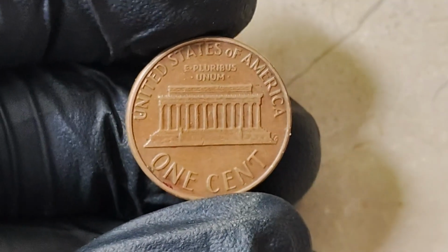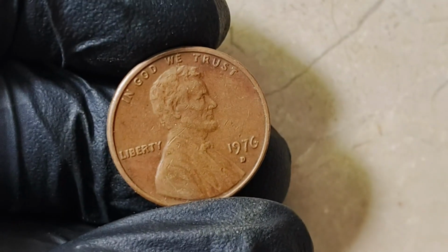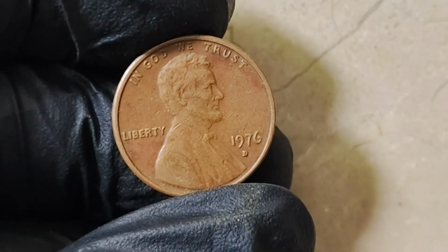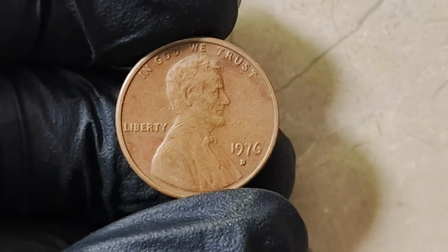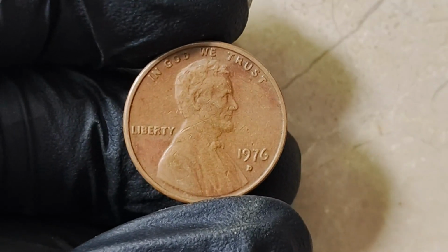But here's the twist: many people throw these coins away or spend them, never knowing what they had, because to the untrained eye, this penny looks ordinary and nothing flashy. No silver or gold, just a worn old coin from 1976. But hidden beneath that plain surface is history. A flaw that turned into fortune. A cent that shook the coin world.